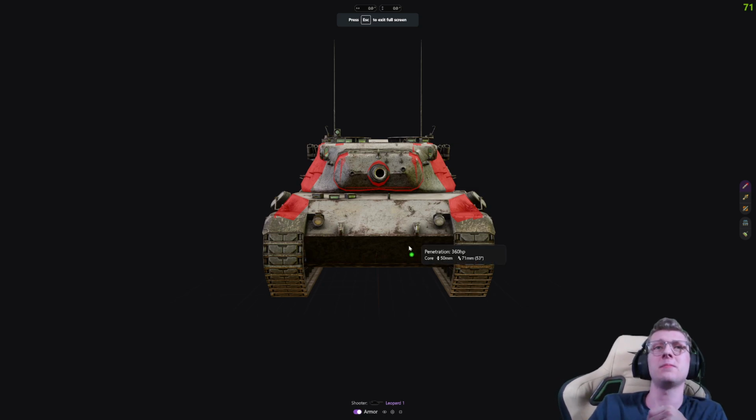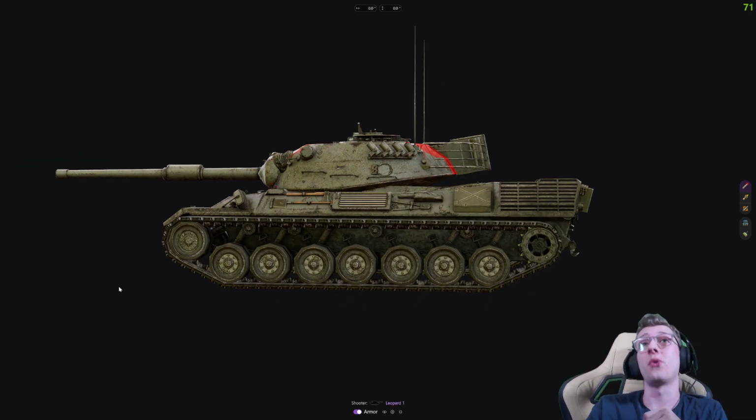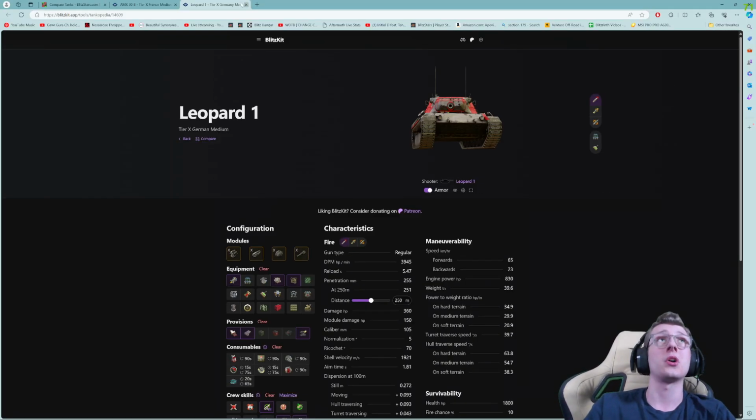See, the Leopard's lower plate is 70 millimeters thick. The turret is 70 millimeters thick. The sides of the hull are 40 millimeters thick. It does not matter how much you angle or how much you try, you are not going to get bounces on your Leopard 1. And when it comes to winning battles, if you need to get a bounce to conserve your hit points till late game, this is not going to be the vehicle for you.